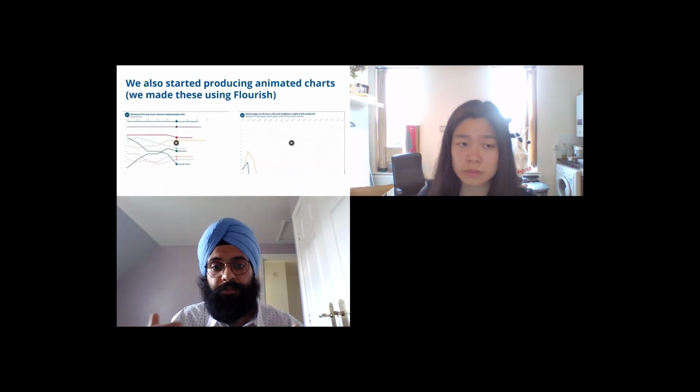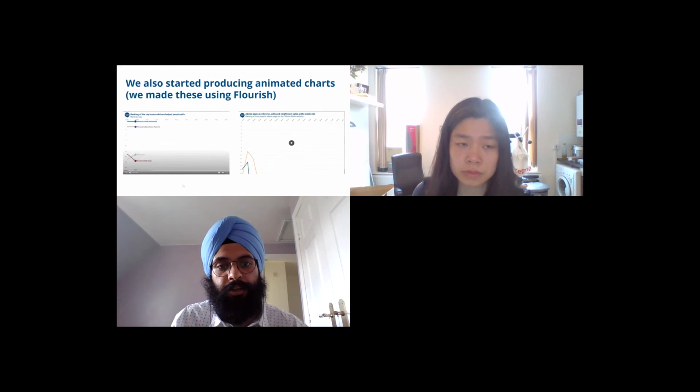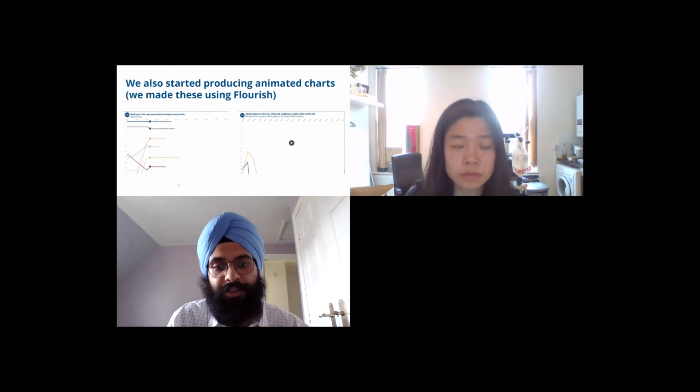We also experimented with making animated charts. So we had a whole week on Twitter where we were sharing these animated charts to drive up engagement with the content, and it worked really well. So this is an example of a racing line chart. This is just a standard bump chart, but we can change it into a racing line chart.